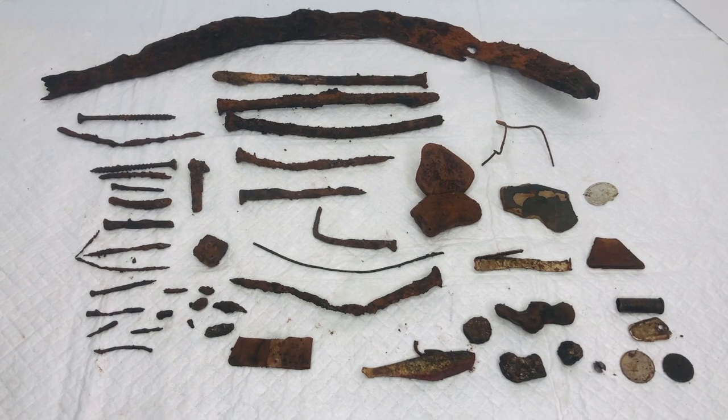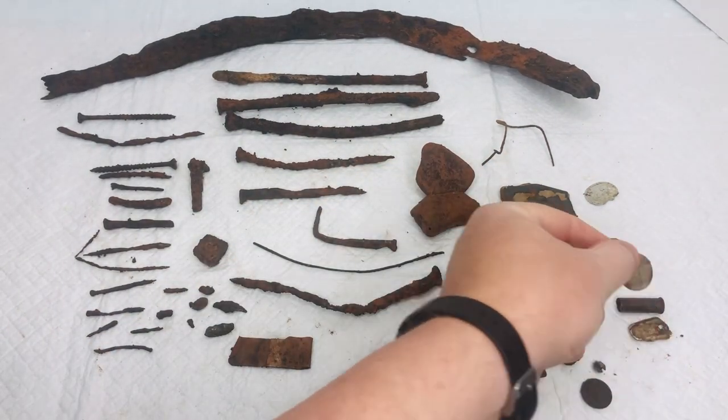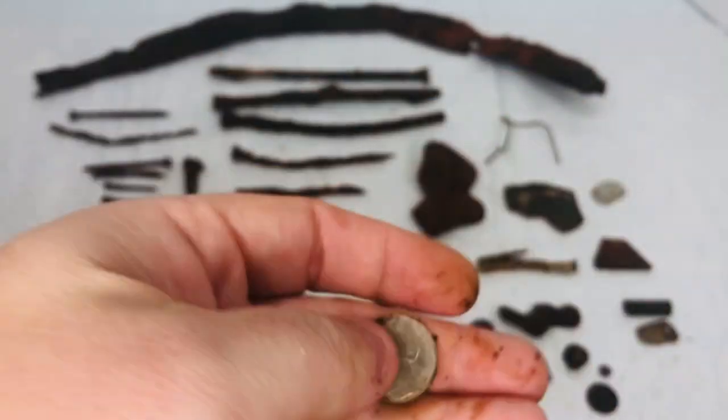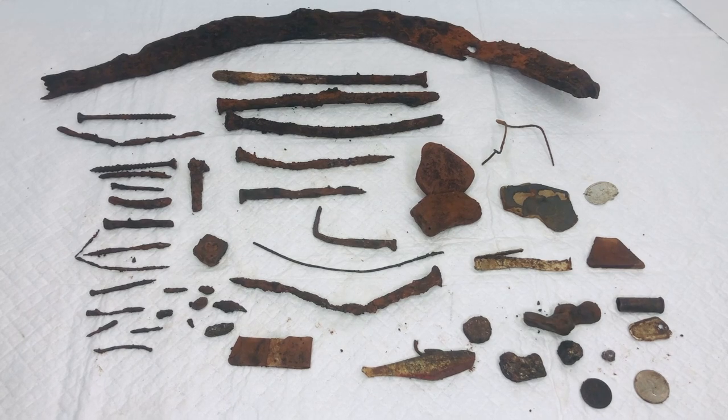We jumped in real quick, roughly a couple hours, and pretty much dug anything that was within 6 inches or less. We found a lot of nails, some screws, some random iron, pulled out one piece of glass, found a couple of coins, one being a penny, it's not all that old, and one being a nickel. And this was from 1999. Lead weight.